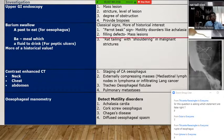So you have to sometimes resort to, if you can't go past the obstruction, contrast studies as well, imaging studies as well. That's why the second one is, you must say that barium swallow and barium meal are now of more historical value. Now what is done is the third one, and all these classical signs of parrot beak, shouldering, rat tailing, these are all historical words nowadays, but just know that because sometimes the examiner wants to know whether you have gone through the text. So these classical signs are no longer important. You go for contrast enhanced CT, because these were the days where the soft tissues were not seen.